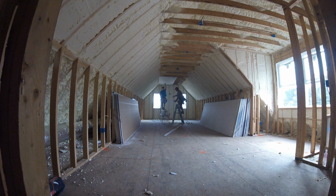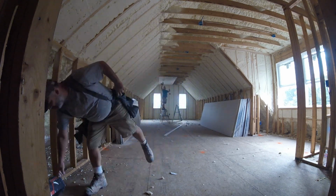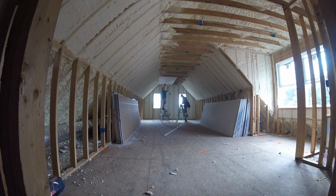Brandon was having a hard time getting screws down there because the box was just holding it off and the screws kept popping. So I had to run and get a ladder to see above the board to find the box and cut it out.